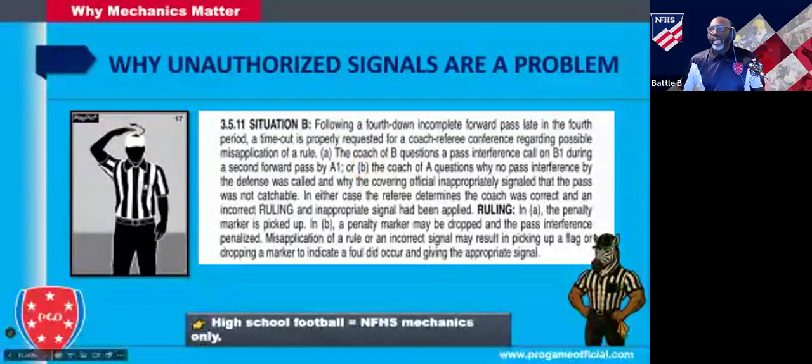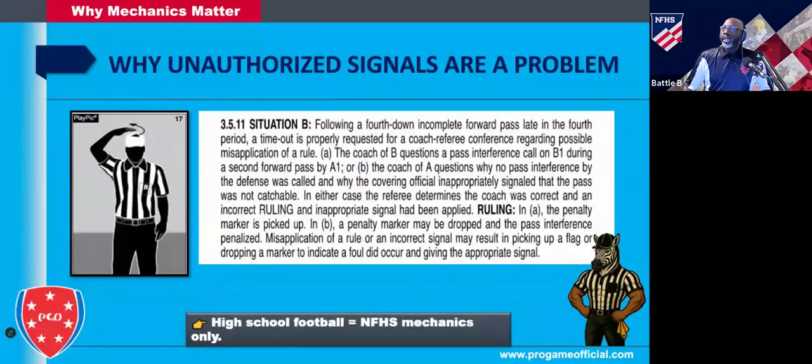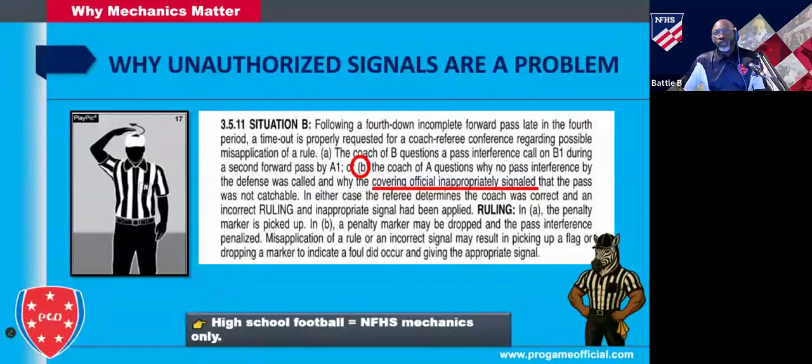All right. Following a fourth down incomplete forward pass late in the fourth period, a timeout is properly requested for a coach-referee conference regarding the possible misapplication of a rule. Now look at B. The coach of A requests why no pass interference by the defense was called, and why did the covering official inappropriately signal that the pass was not catchable. Again, this is not college. In high school football, if a defender makes contact against an eligible receiver in the direction of the pass, it doesn't make a difference if the ball is catchable or not, it's still pass interference.